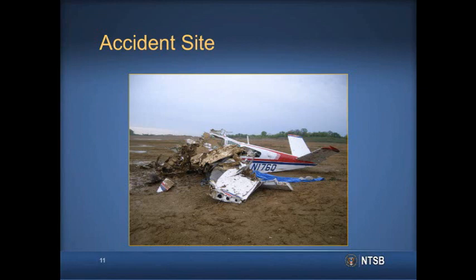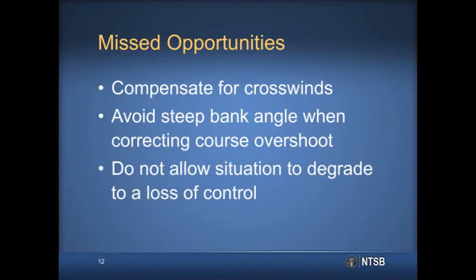This accident presents several different lessons that other pilots and flight instructors can learn from in order to prevent similar accidents. The pilot and flight instructor did not compensate for the stronger crosswinds and overshot the final approach course. They attempted to correct for overshooting the final approach course by increasing the bank angle. By doing so, they increased the stall speed of their airplane. Instead of terminating the approach and continuing in the traffic pattern for a second attempt, the pilot and flight instructor allowed the situation to degrade until aircraft control was lost and a subsequent stall ensued.